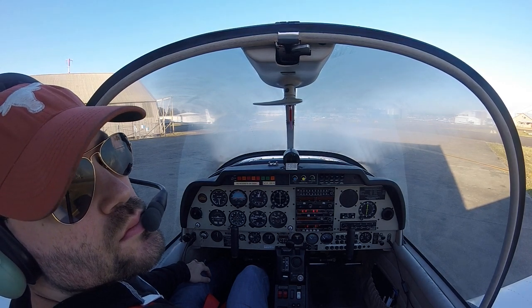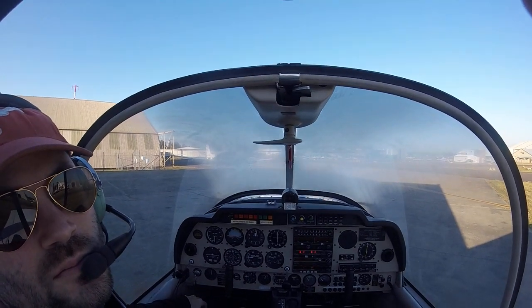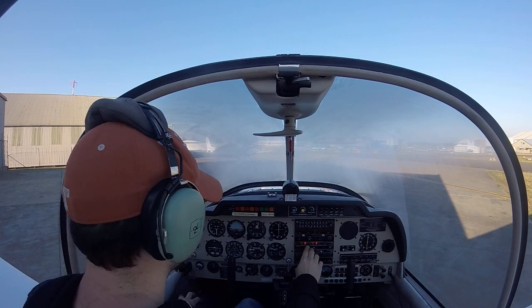Temperature 12, QNH 1029. First contact, Bankstown Tower or Ground, notify receipt of information Charlie. Bankstown Tower information Charlie.